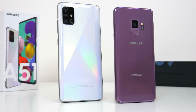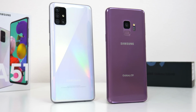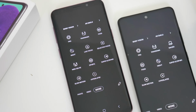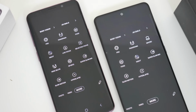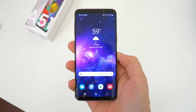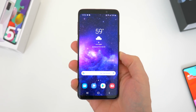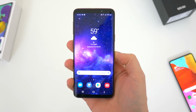I know not everyone gets the most out of their smartphone cameras, that's no secret. A vast majority of people just pull out their phone, snap a pic in auto, and that's pretty much it. But if you're the kind of person who values all the lenses, the features, and the overall potential of a smartphone camera, I do think the A51 is your choice here. Again, there's nothing wrong with the S9 setup. It wasn't a bad camera then, and it isn't a bad camera even now. It just doesn't offer as much as the A51.